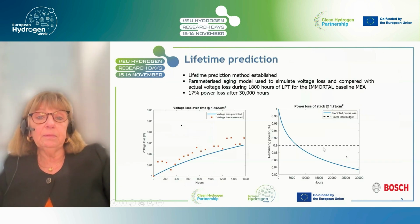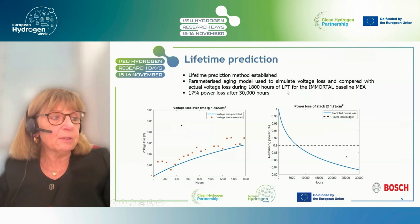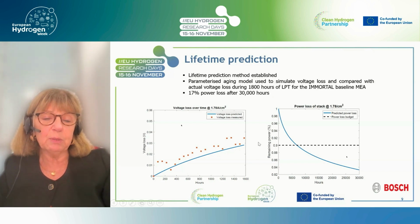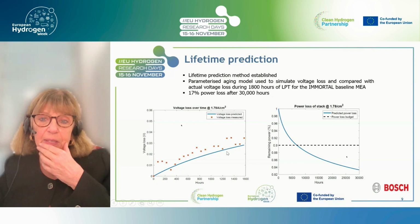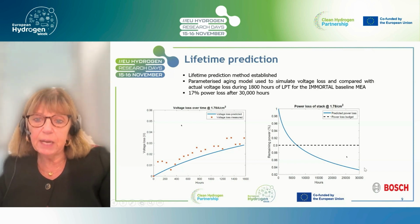Moving on to the lifetime prediction. At Bosch, they established a lifetime prediction method. This was using all of the information that came out of the AST and the LPT testing in initial phases of the project, so that they were able to develop a parameterized aging model that we used to simulate the voltage loss and compare it with the actual voltage loss during the first 1800 hours of the LPT on the baseline MEA. So that's what's shown down here on the bottom left-hand side. You can see we have the measured voltage loss as the experimental points, and then the predicted voltage loss from the algorithm developed at Bosch as the blue line. And when that is used then to actually predict the lifetime of those baseline MEAs, that's the diagram on the right-hand side here.